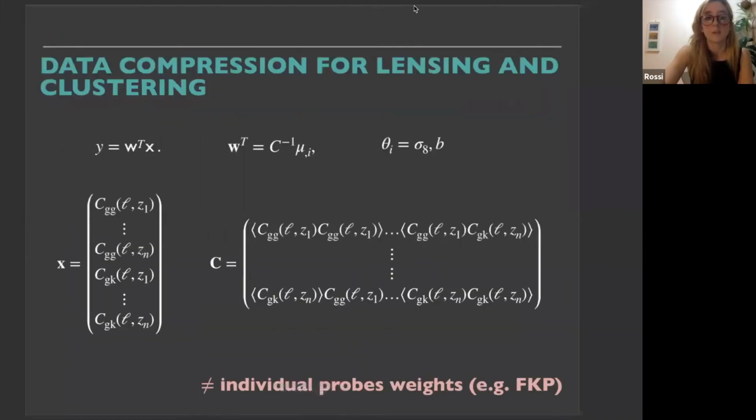So how does this optimal compression work, with clustering and lensing combined together? It's a little bit different from the individual probe approach, because in this case we are interested in the cross-correlation between those two quantities as well. So we create our data vector, if we're working for example in Fourier space, where the first n bins correspond to the galaxy power spectrum and the second n bins are the galaxy lensing power spectrum. This is our X data set that we want to compress into a new data set using this optimal weight. But the difference is that here our optimal weight contains the covariance between those two quantities.